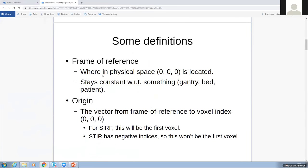Next slide. It all gets quite confusing, so I thought it's probably best to quickly run through some of the terms. Everyone seems to use different terms, but these are the ones I picked for the documentation that I've written. There's a point called the frame of reference. This point in an image is where the spatial coordinate is 0, 0, 0. Often for a scanner, you'll go in and there's a laser coming down, and wherever that laser lines up will become, in reconstructed images, the 0, 0, 0 point.